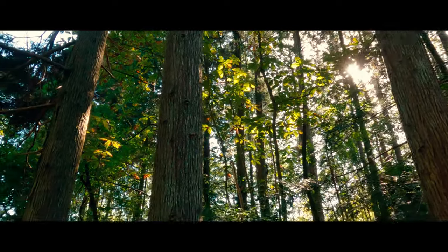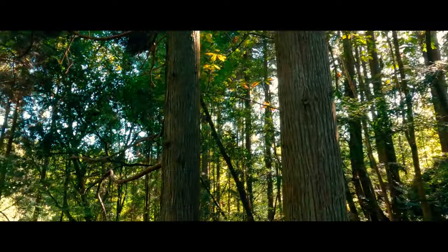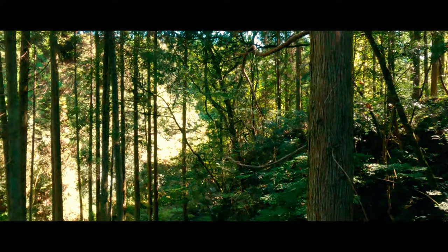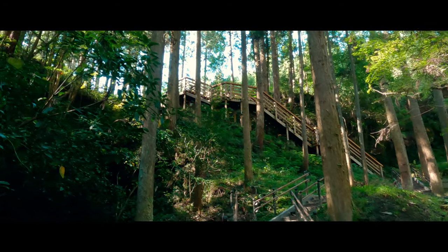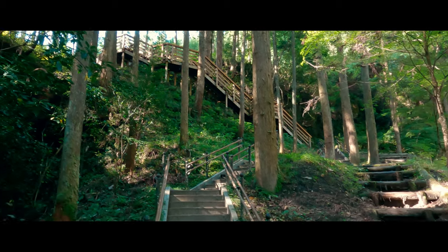Once you enter the park, there's a short walk along a paved pathway that leads to a wooden staircase. After a short descent to the forest floor, there is about a 50 to 100 meter long trail to the waterfall.